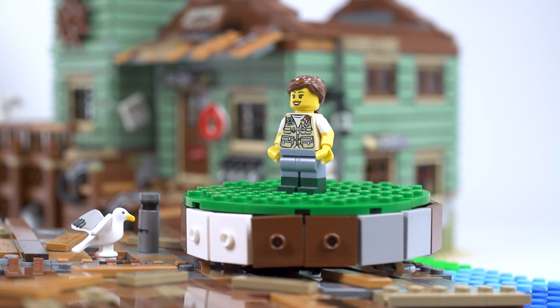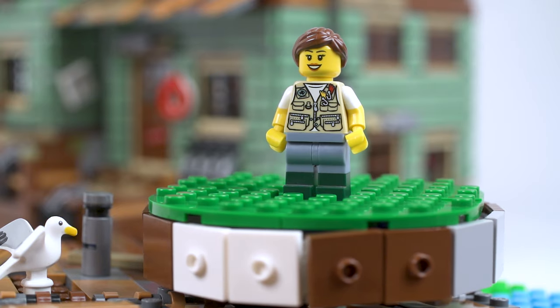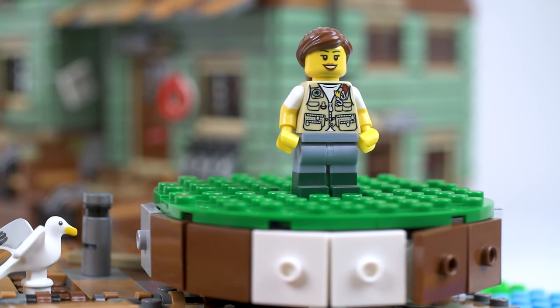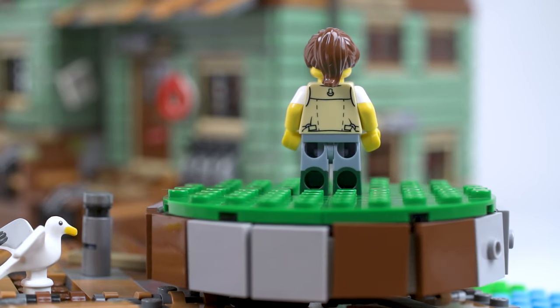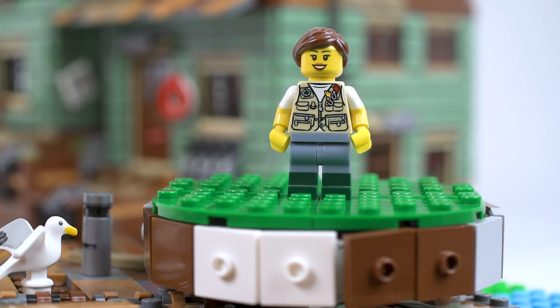Then you got this lady. She looks like she's ready to go fishing too. Look at her vest, man. She got all the hooks ready. There's printing on both sides. She looks really cool. And this is Isabel. Isabel. The adventures of Scottie and Deer is only gonna get even more confusing.